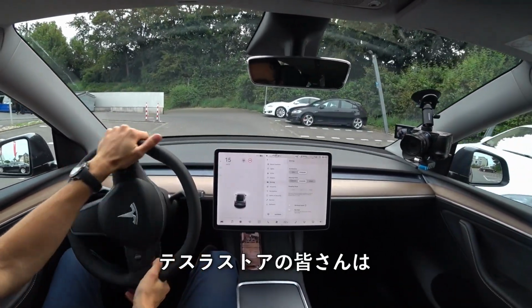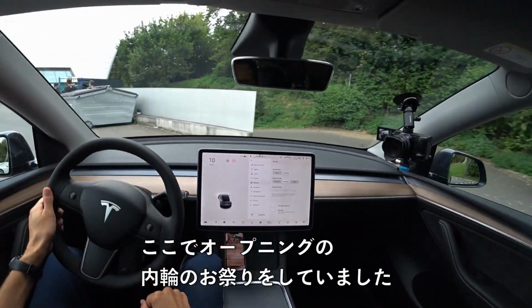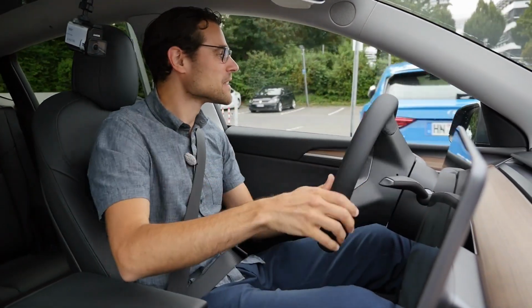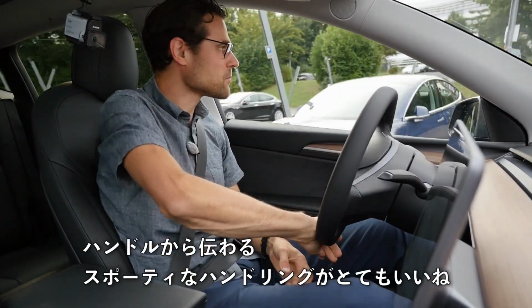And the guys here from the Tesla store, they are having their opening internal festivities here. So this is a very funny situation right now here. Yeah, very good. Sporty handling from the steering wheel.